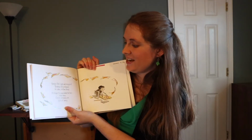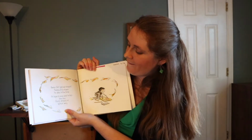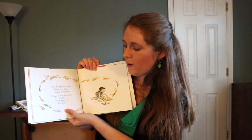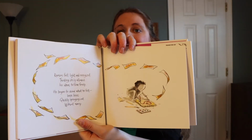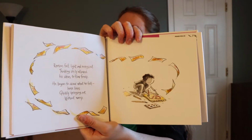Raymond felt light and energized. Thinking ishly allowed his ideas to flow freely. He began to draw what he felt, loose lines quickly springing out, without any worry. There he is, drawing again and again and again. Looks like he's having a lot more fun this time around.